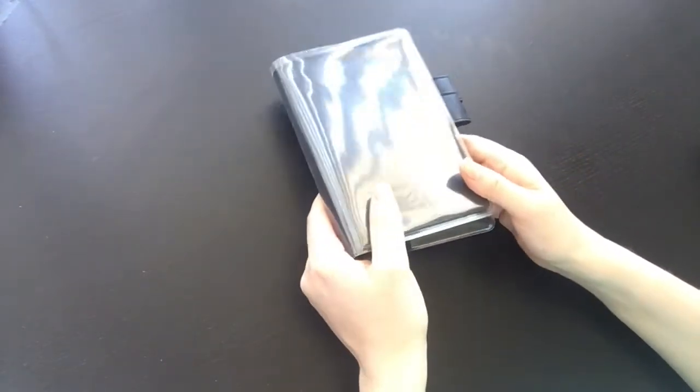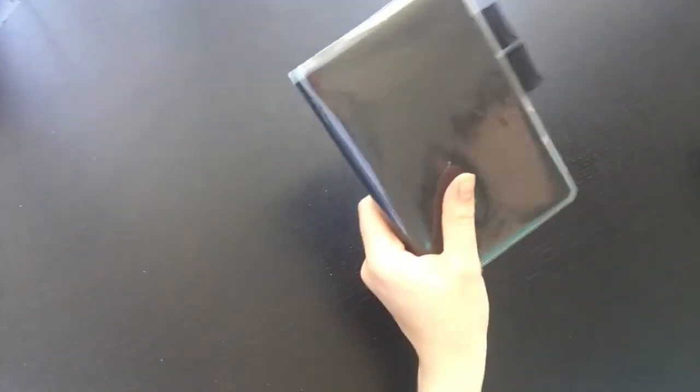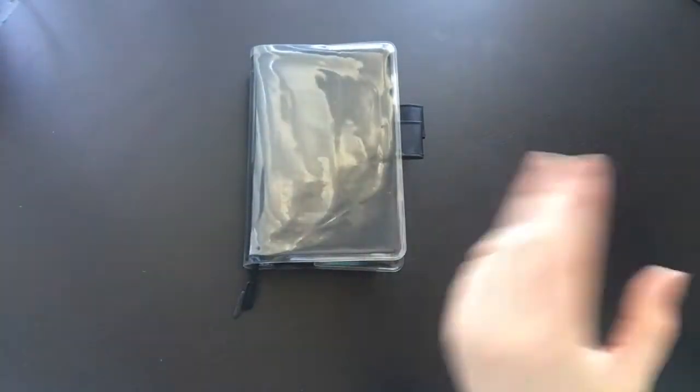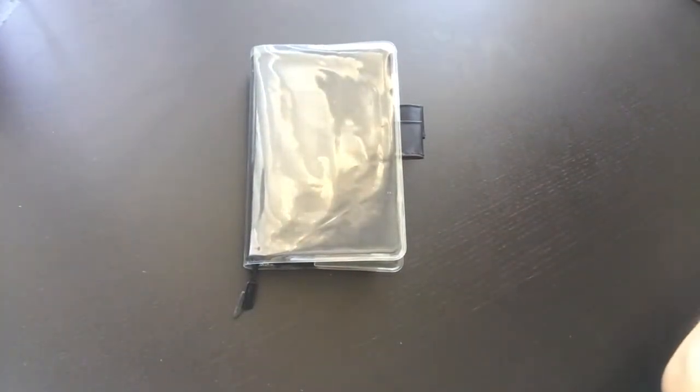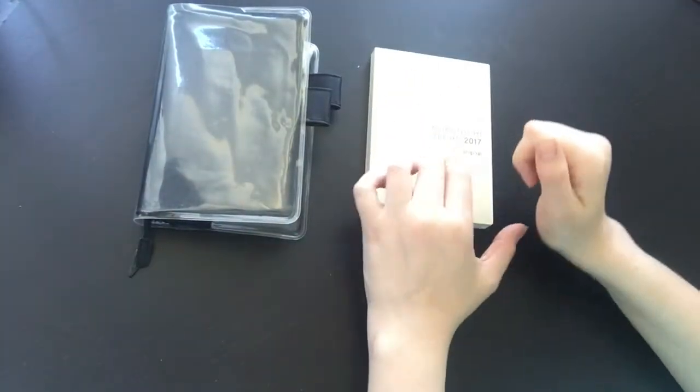To be honest, it will help if I do, but I'm not going to beat myself up about it if I don't. So what I'm going to do is transition into talking about 2017 planning and how that will work for me. First up is the original 2017.